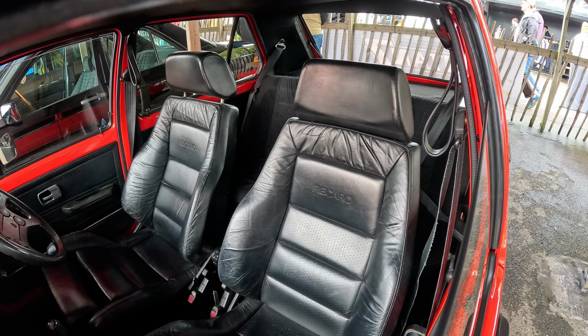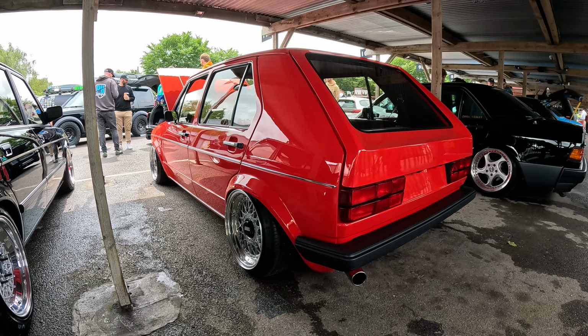And here we have yet another mint Mark 1 Golf. Loving the leather Recaro interior, so cool to see a 5-door getting this much love.